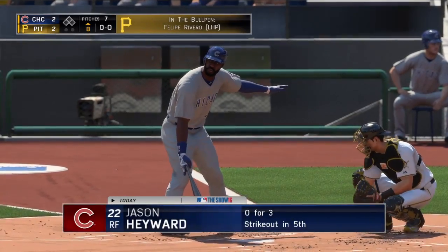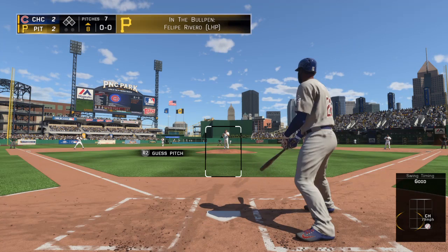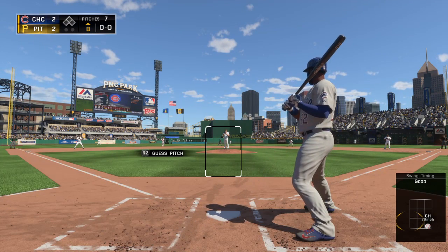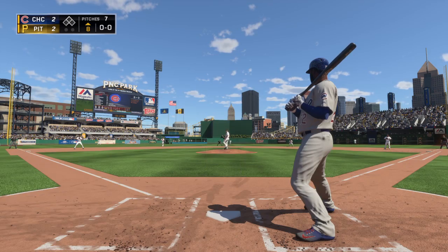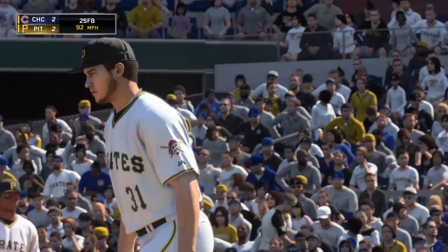Jason Hayward comes to the plate, and he'll start us off in the 8th. And some action now in the Pirates bullpen. They've got a lefty and a right-hander up to throw. First offering on its way. And a high strike there, 0-1.